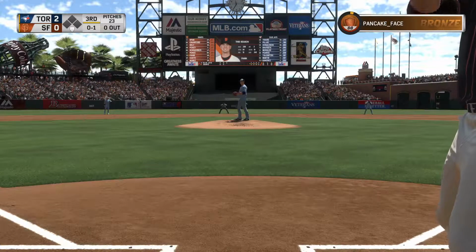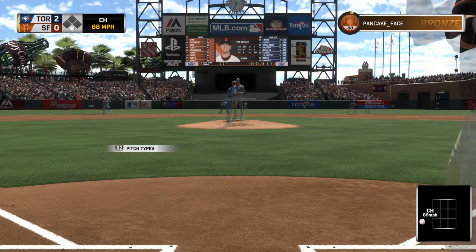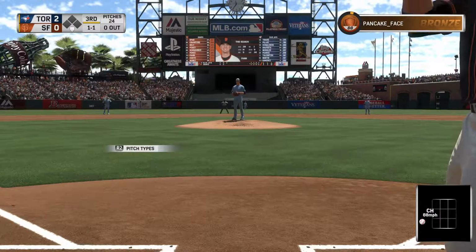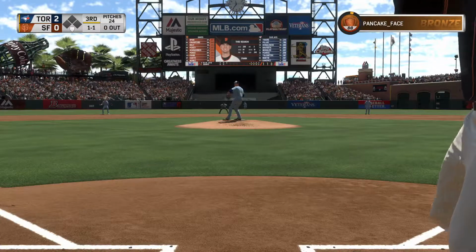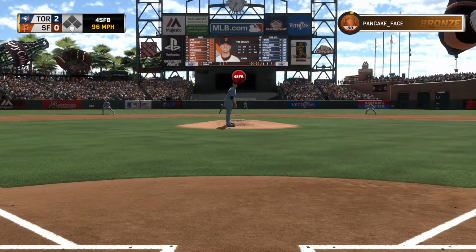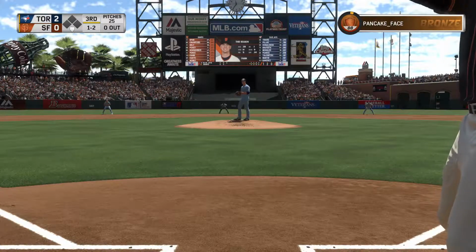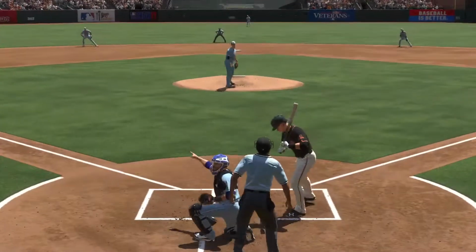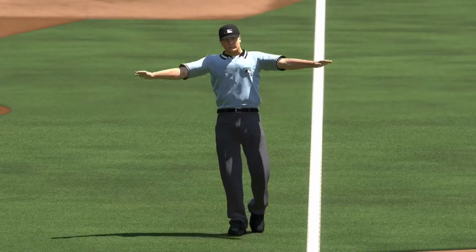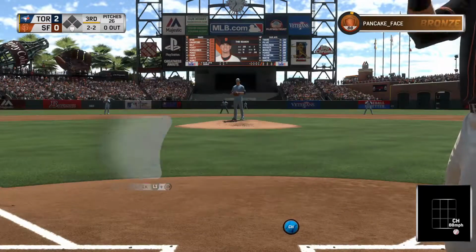The windup and the 0-1. Outside for a ball, 1-1. And he lays off upstairs, but it's ruled a strike, and he can't believe it. 1-2. Here it comes. Checked his swing there, and did he go? No, he did not, says the third base umpire. Ball 2.